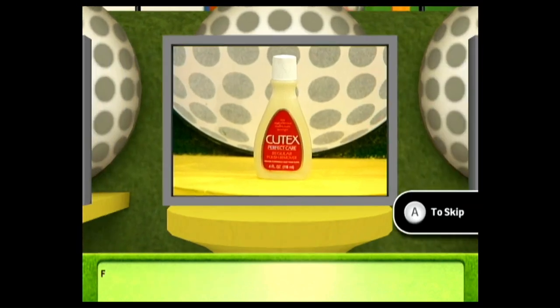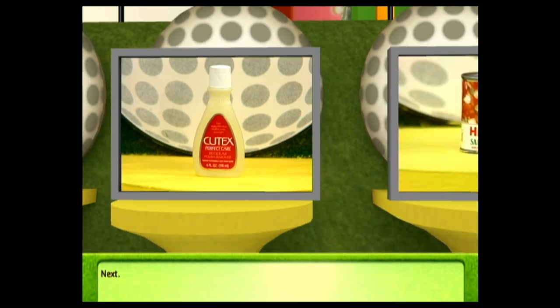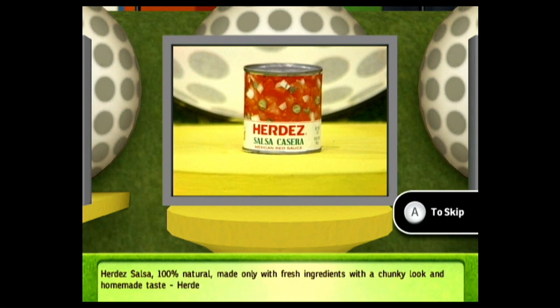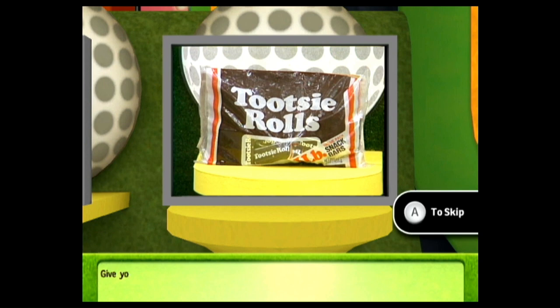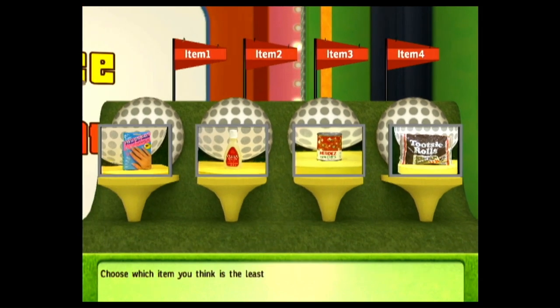Next. Last, effective Q-Tex Remover. It actually locks in moisture so your nails get stronger every time you use it. Next. Herdez Salsa, 100% natural, made only with fresh ingredients with a chunky look and homemade taste. Herdez. Finally, give your family some old-time pleasure. Tootsie Roll, the chocolatey candy bar that lasts a long time. Choose which item you think is the least expensive.